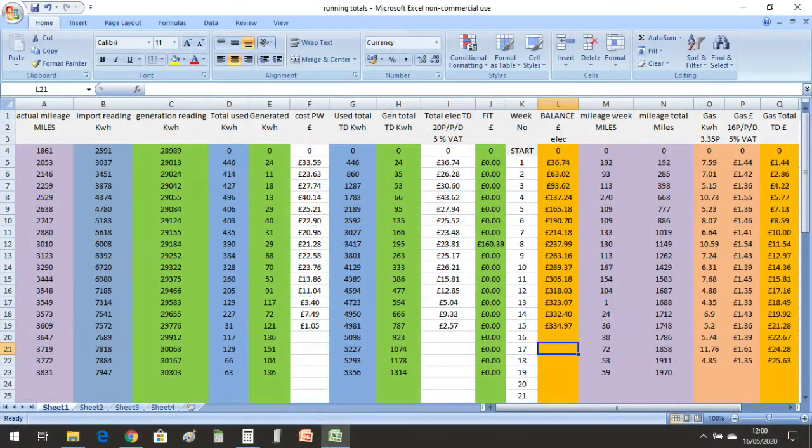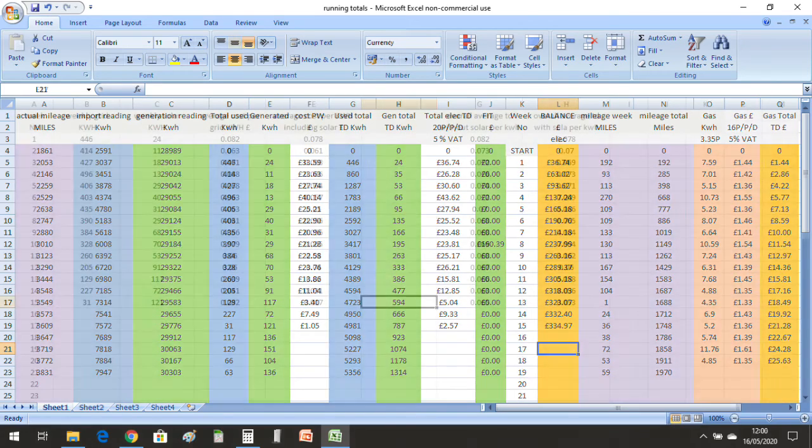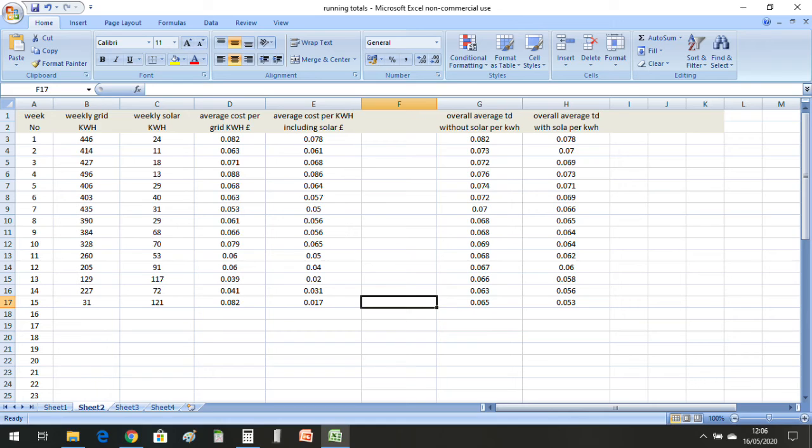So that gives a total for the week of £1.05 for electricity, and including the VAT and the direct debit, that took it to £2.57, which now gives us a total since the start of the 2020 logs of £334.97. The averages for the week, we've had a high cost of 8.2 pence per kilowatt hour from everything that we've drawn from the grid, and again that's because of the low usage, and the very low usage was at the higher cost rates.